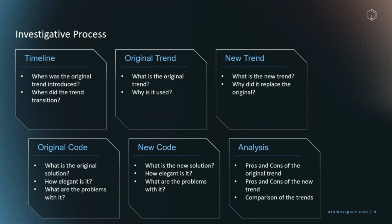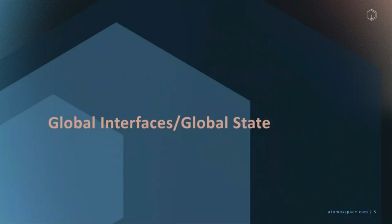So I have 3 different ones we're going to go over today. The first one is global interfaces and global state, which is everyone's favorite thing to deal with.